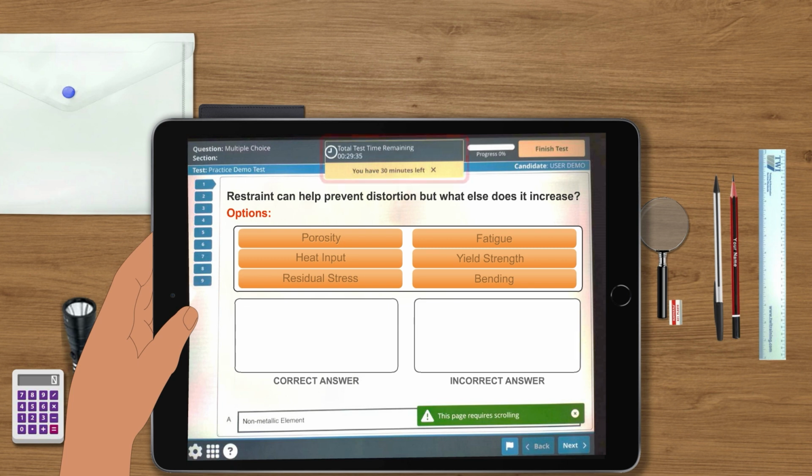The exam time is displayed in the middle of the screen, so make sure to keep an eye on the remaining time. If a question has a scroll bar, a green pop-up will appear on the screen, so make sure to look for any questions or options at the bottom of the screen.